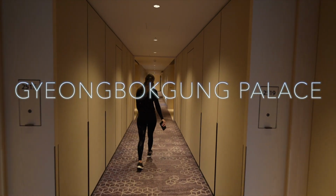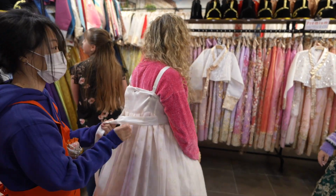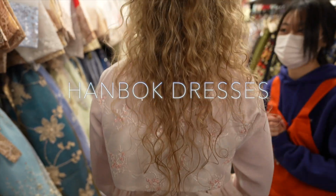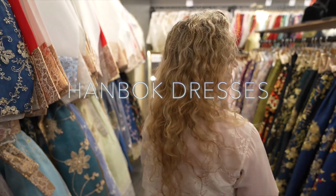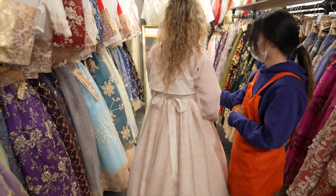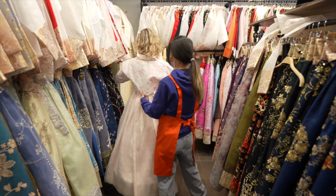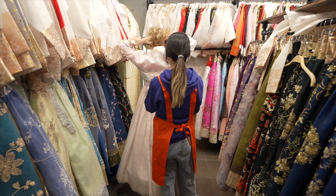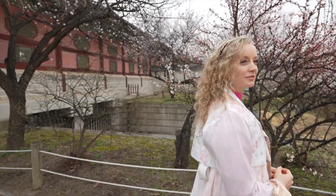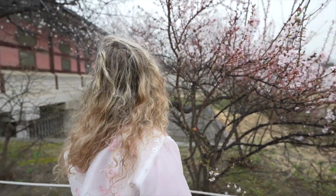The first destination is Gyeongbokgung Palace, which is right next to Four Seasons Hotel. You could get a hanbok dress, and there's plenty of rental places. Just find a rental place that you like. It's not that expensive. You can take photos and videos with the dress. Here's my wife changing different dresses, see which one she likes. And afterwards, with cherry blossom throughout the entire property, it is really, really beautiful.